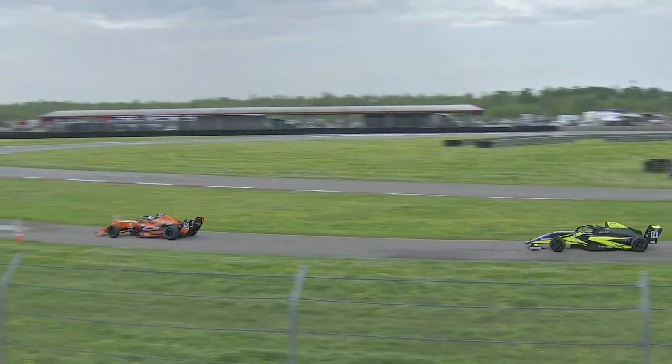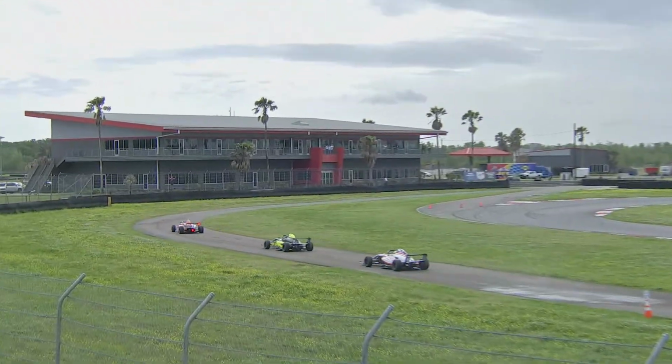Cars all making their way off the track. Ed and Sissel will have an opportunity to talk to our winner here in a minute.